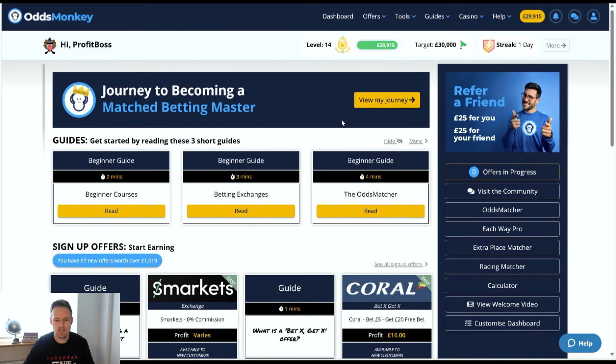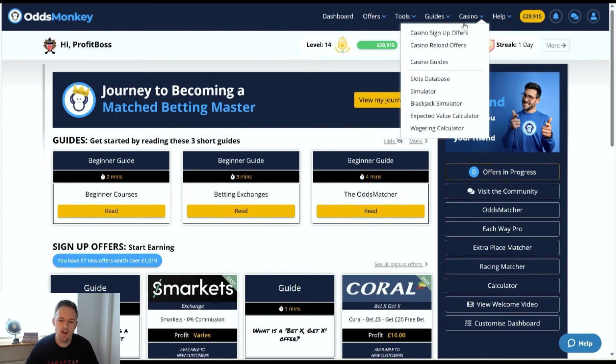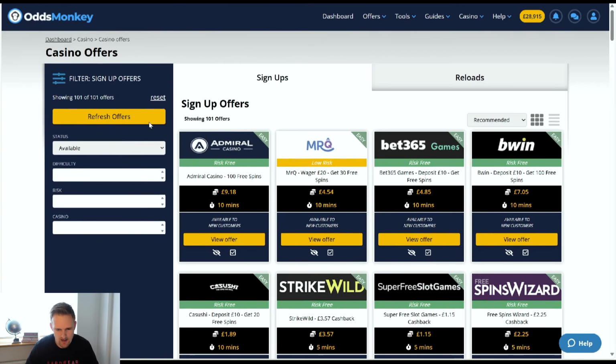So here on the OddsMonkey dashboard then, what we do to find this offer is just click on casino at the top here and then click on casino sign-up offers. Now here you can see without any filters on, we've got 101 offers, which is crazy. There's just so much profit to be made here.